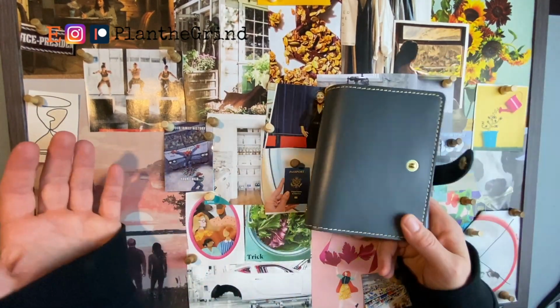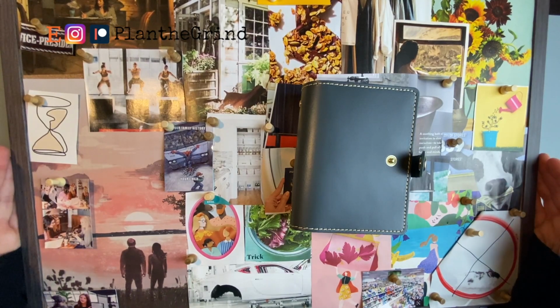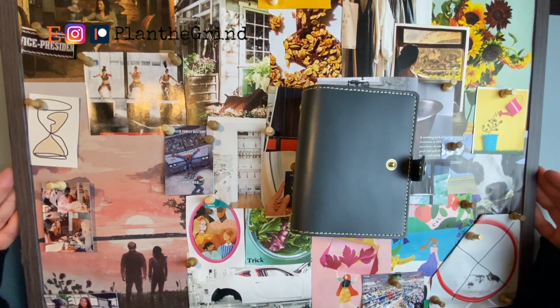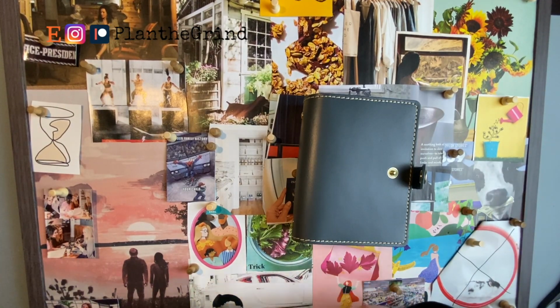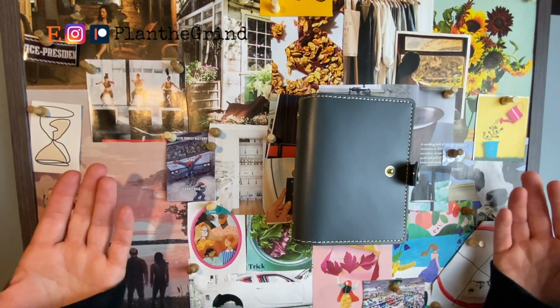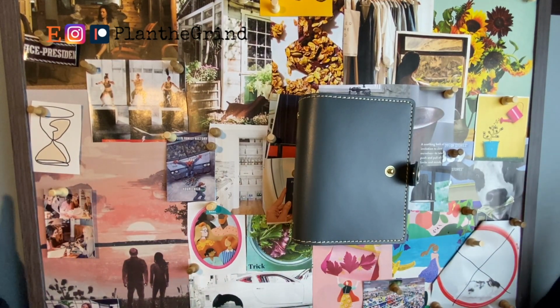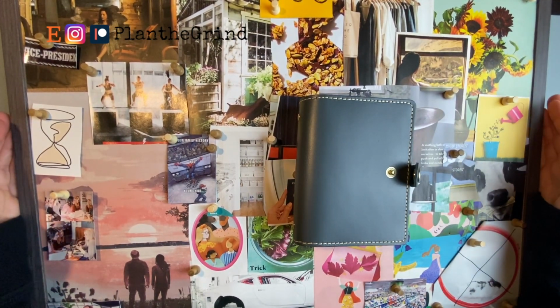But anyhow, so that is my vision board and how I'm going to try to work towards making my vision board a reality by just making small progress and changes, because a little bit of progress equals big changes over time. So here you go. So this is how I am managing my 2022.